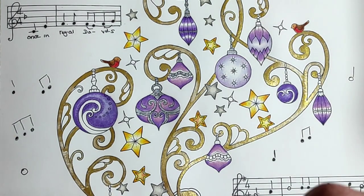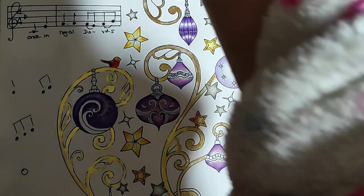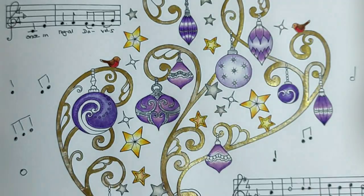I might have to just use the other silver. This one really looks as though it's done. In fact, I definitely think that's done. So I'm going to put that one over there. I'm going to use this one.